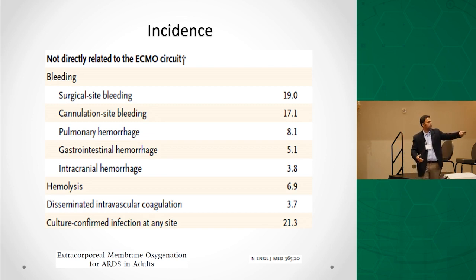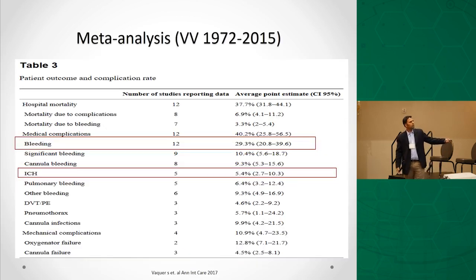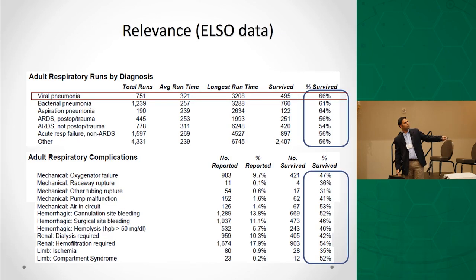Here, this is a New England article by Dan Brody. They actually found it to be a little bit less, but the most feared complication is intracranial hemorrhage. Fortunately, that's under 5%. And in VV ECMO, it's even lower when you don't use anticoagulation. It's under 2%, I would say. This is another meta-analysis of VV ECMO. We'll skip this.